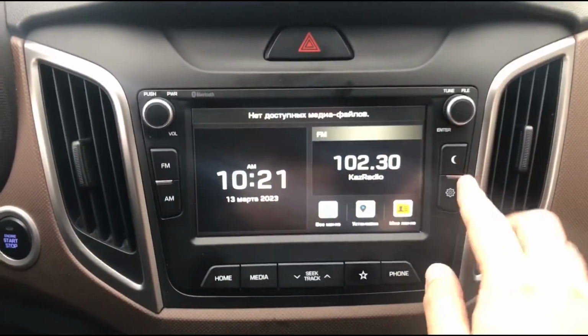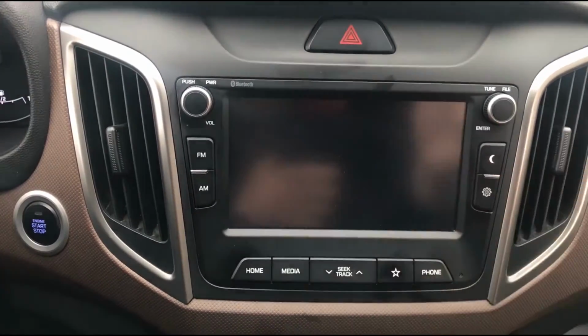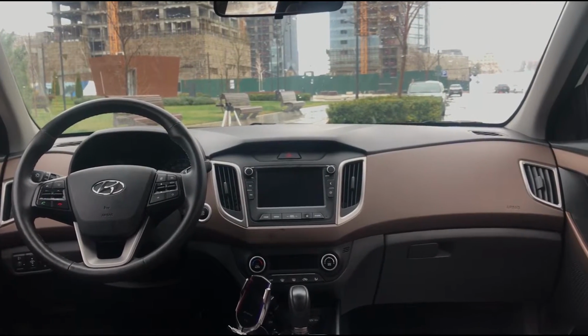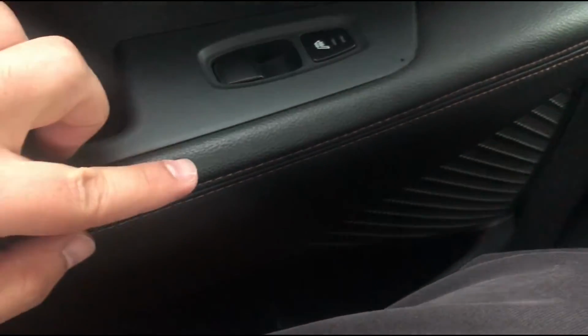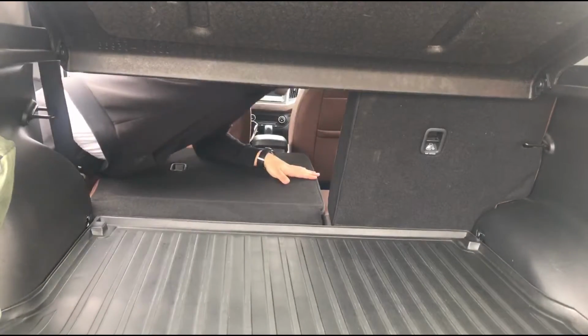I love the button that shuts down the screen. I think all manufacturers must have this button. And with all those features, it still feels like a budget car. Nevertheless, I am happy to sit here. Space at the back is surprisingly enough, and the stitching on the leather seats reminds me of the exclusivity of this vehicle. The trunk is not huge, but you can increase space if you want.